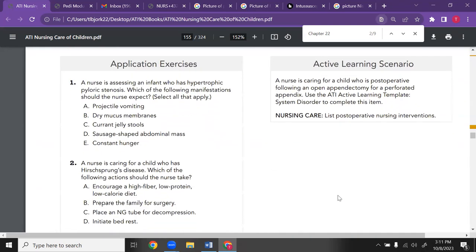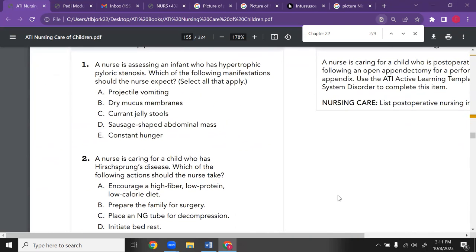So now, we are almost to the end of this. I'm going to try to pull some questions to show you guys my little things that I told you are going to be correct. So a nurse is assessing an infant who has hypertrophic pyloric stenosis. Which of the following manifestations should the nurse expect? Oh, there's one question.